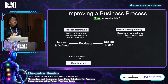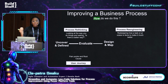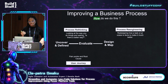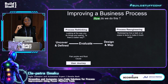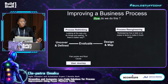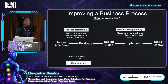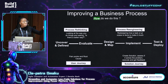And then we can move to evaluate our potential solutions. So if we have several solutions, we begin to compare each solution with the defined problem. We begin to see whether solution A matches with what has been defined. And if it doesn't match all the elements in that defined problem, you're able to just take it off your list. And at the end of the day, you're able to map the exact solution that solves that clearly defined problem. And then we can move to the next phase of implementing the solution, testing and deploying it, which is all part of process reengineering.